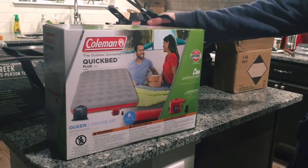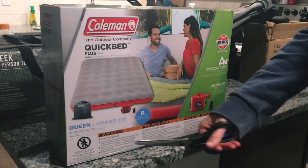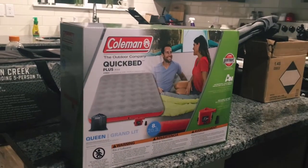Queen sized air mattress so that we don't have to sleep on the ground. It's gonna be lit. Grand lit.